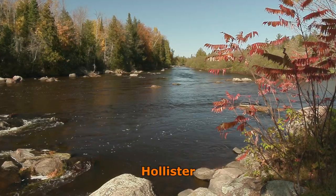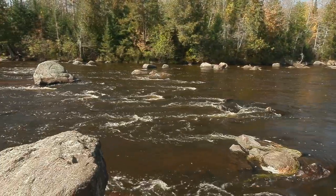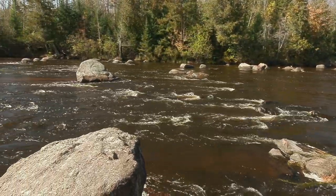This section by Hollister is one of my favorites. It's very scenic and has lots of fishy looking spots.